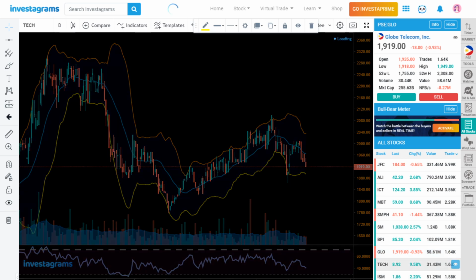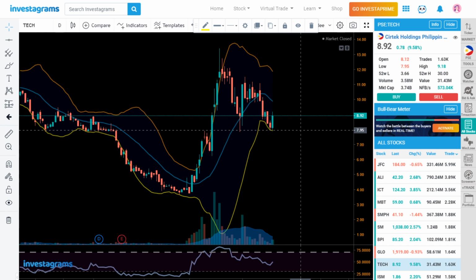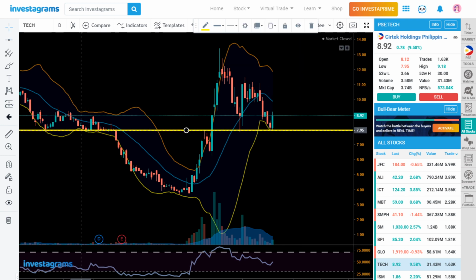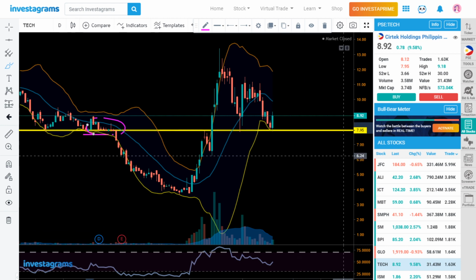Okay, tech. Good job, tech. I think this is a bounce for tech. It respected this area right here. It created a support in this level but did not hold. There was a breakdown in price, but now it got tested again. So I think this is a good area to try out.